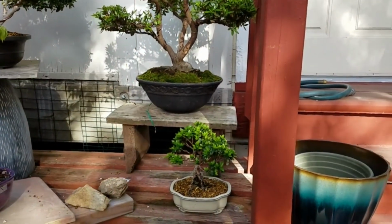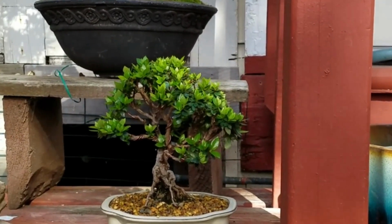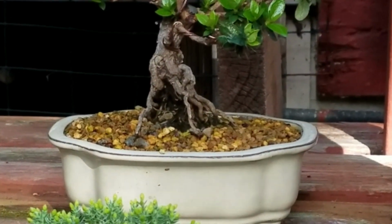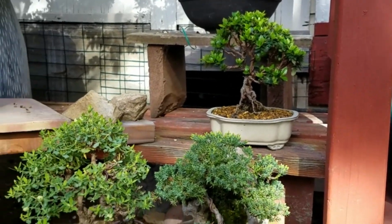And this is one of my favorite Satsuki Azalea. This is a small shohin. I have it in exposed roots. It's a kakua, which is very rare. It has kind of like a peach color flower.